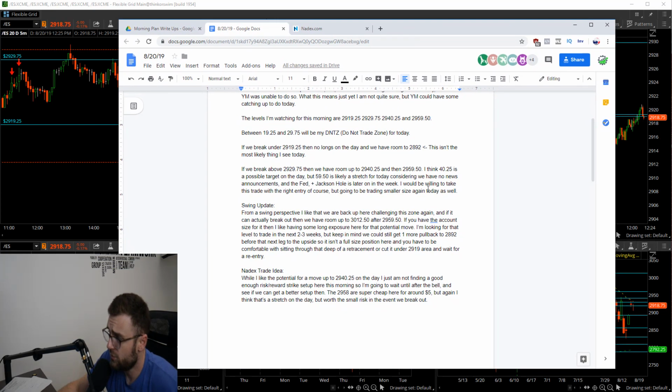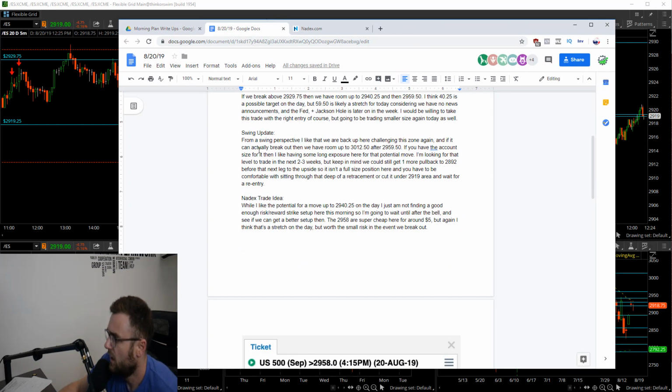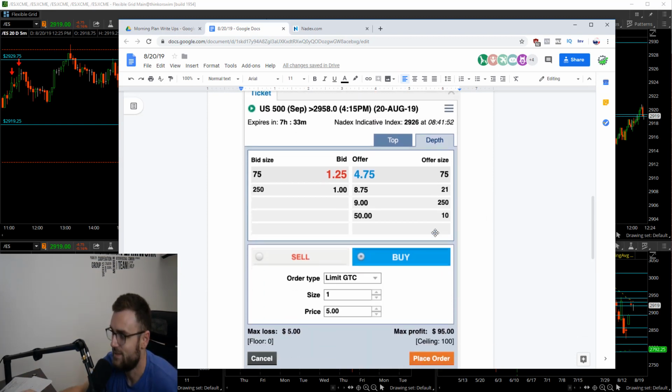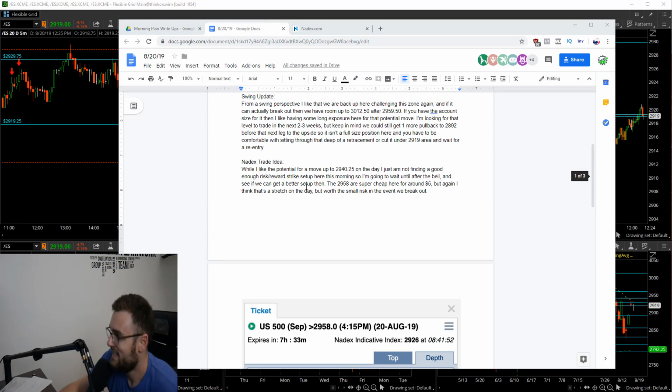A couple other things I did was I put out a Nadex trade idea and talked about a swing update as well. The Nadex trade idea was just for the 29.58 for 4:15 p.m. expiration. The risk reward here was just so good. I put this out when S&Ps were trading right around 29.25, 29.26. You can see the Nadex indicative index price here was 29.26 at 8:41 this morning when I was typing this up, and the risk reward was good there. I liked the position. But I wrote in there as well that I'm not finding a good enough risk reward setup for the move to 29.40 quarters, so I wanted to wait until after the bell and see if we can get a better setup from there.